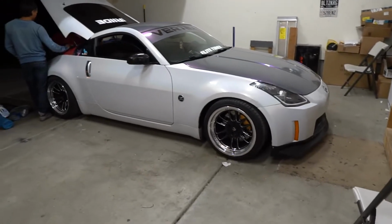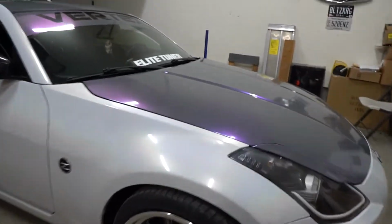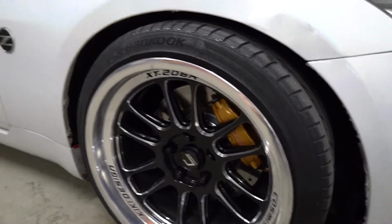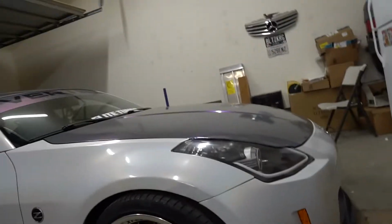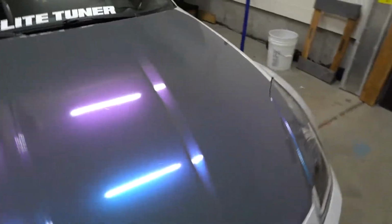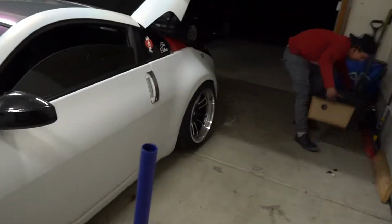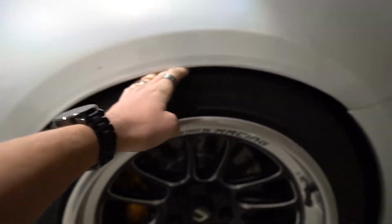Alright guys, we got everything all dialed in to a safe driving height for now, and these will settle over the course of the next few days. We got super good ride height up here, just so he's not rubbing and scrubbing everywhere, but still a good stance, and then a great fitment in the rear as well. Just about a finger in both.